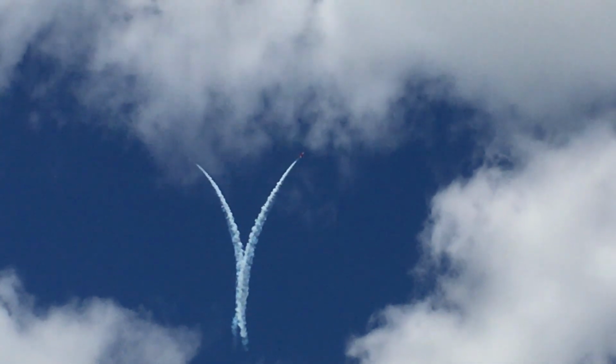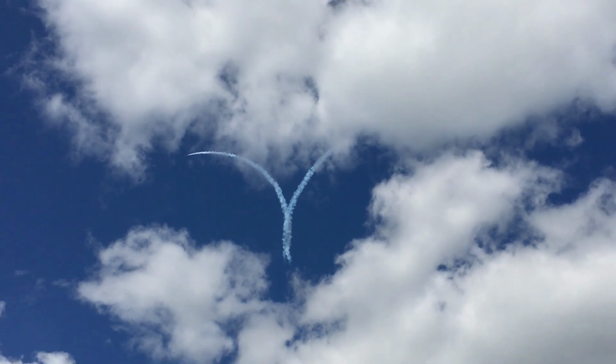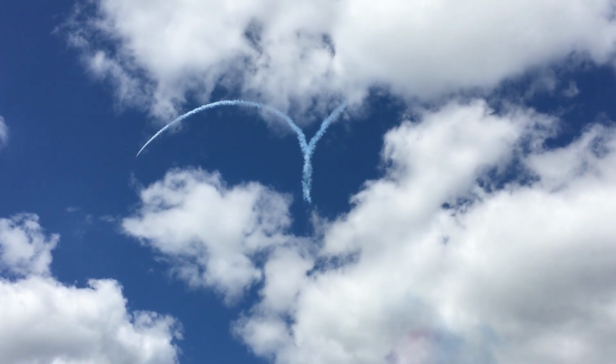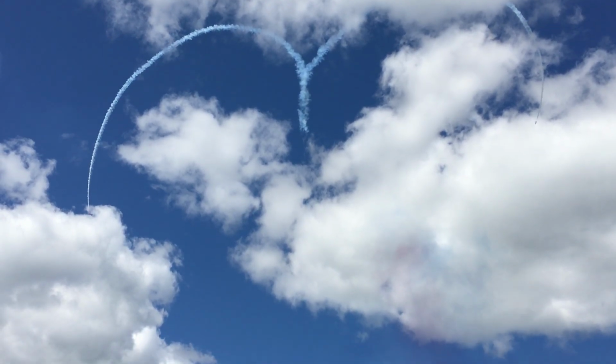Red 6 and 7, the Synchro pair, the white smoke on as they pull over the top of the heart. We would like to dedicate the heart today to all the lovely people here in New York who have made the team feel so welcome.